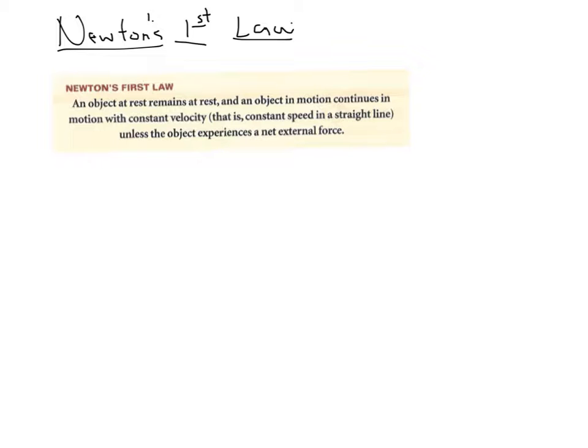These three laws. And the first one says an object at rest remains at rest, and an object in motion continues in motion with a constant velocity or constant speed in a straight line unless the object experiences a net external force. So there's a couple interesting things here. So this part here, an object at rest remains at rest. All matter, anything with mass, has a property that's known as inertia. And so Newton's first law is sometimes known as the law of inertia.